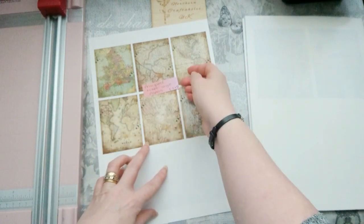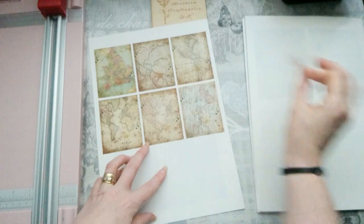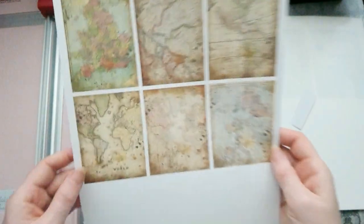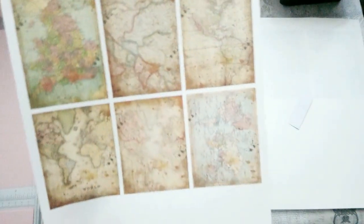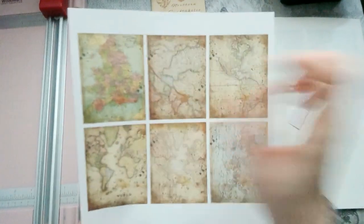Then we have this set, which is antiqued maps style papers. Again, 8.5 by 11 size individual sheets. I printed nine to a page, but there's only six papers, so these have come out a little bit smaller. I was thinking for smaller journaling cards.